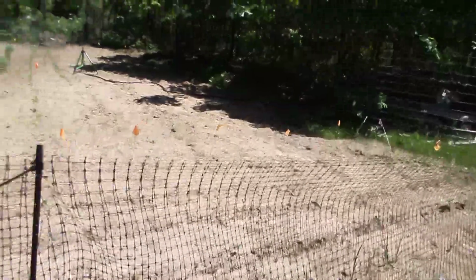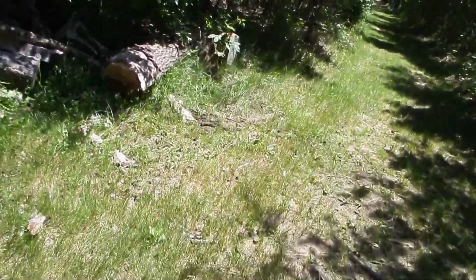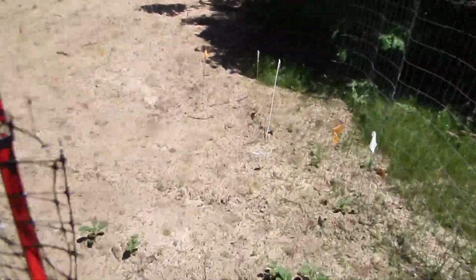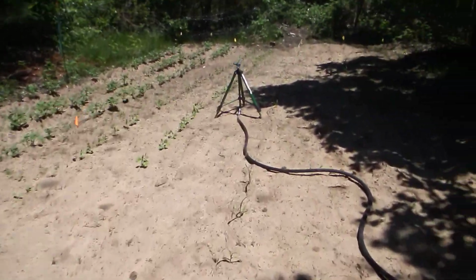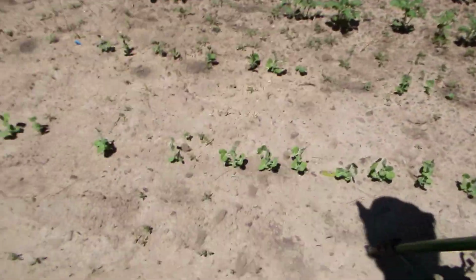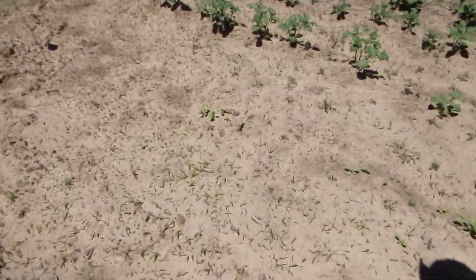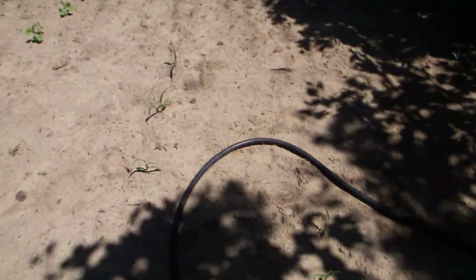I'm going to have to come back and turn some water on though. Actually, might as well move this while I'm here. It's too early to start watering now. I've never understood people that irrigate in the middle of the day with the hot sun. You get more evaporation than you do of actually watering your plants. But about 4:30, 5 o'clock, then I'll turn it on.